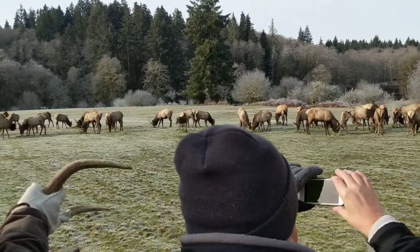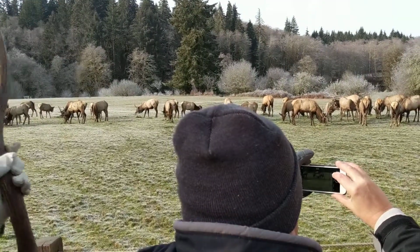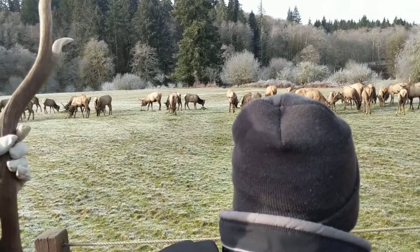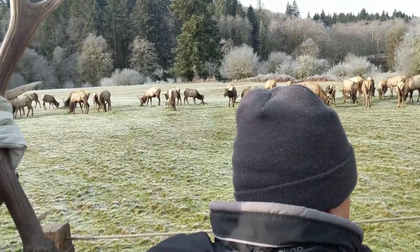Really? Does the sun affect how dark they are? I don't think so. If they didn't rub it or put it in the dirt, they'd be white. It'd be just like a bone.